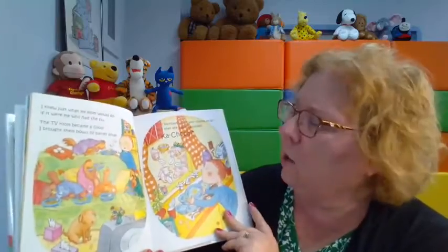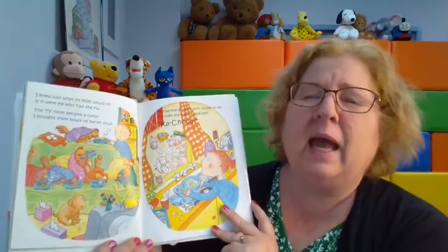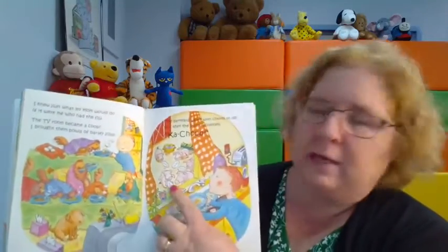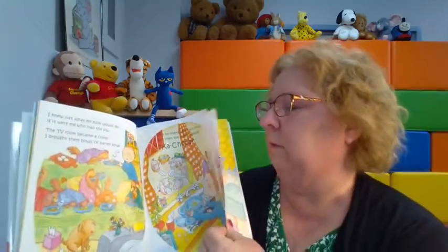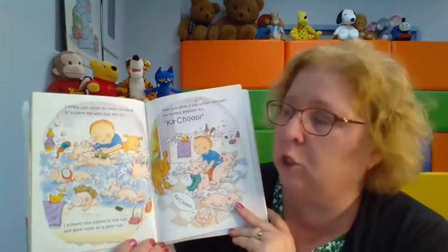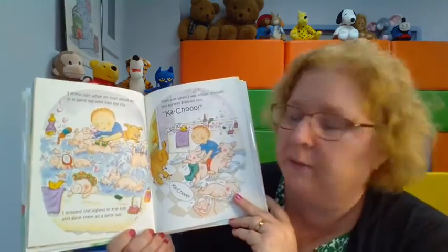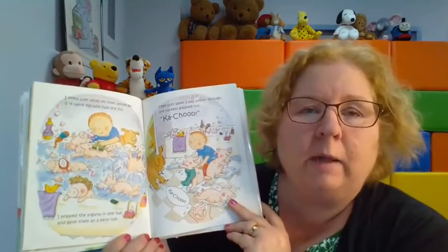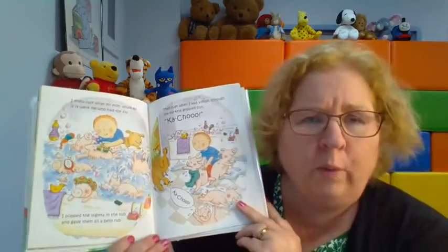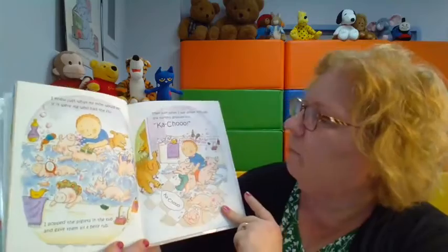The barnyard called with chores to do, but then the pigs squealed, "Ka-choo!" Oh my goodness, now the pigs are sick. I knew just what my mom would do if it was me who had the flu. I popped the piglets in the tub and gave them all a belly rub. What would you think if your bathtub was full of little squealy piglets?